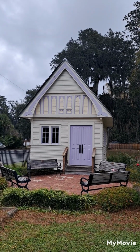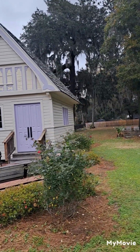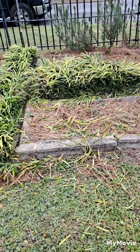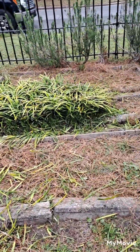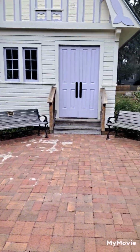Look at this building, it's pretty interesting right here in the graveyard. Place to reflect and sit. It's the side view of it right here. Makes you wonder if these are graves right here. There is really no markings. There's a lot of graves out here that's not marked right next to this little chapel.